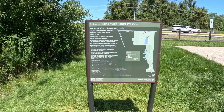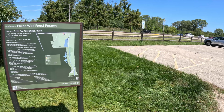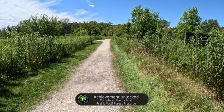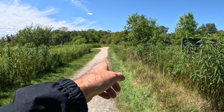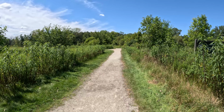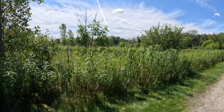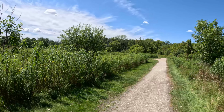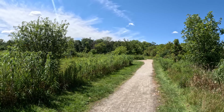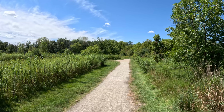All right, so we've made it back to the parking lot here, just off of Route 22 at Prairie Wolf Forest Preserve. So the trail quality overall was good. There are definitely sections, especially when you go this way first, you'll see right away that are way more narrow than I would normally see with a Lake County Forest Preserve, but definitely passable. AllTrails says with the extra riding around that high school, total ride is 3.7 miles. So definitely not the biggest, but definitely not the smallest Lake County Forest Preserve.